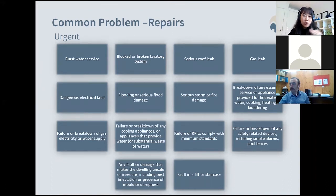So, burst water services, serious roof leaks, but the one that will capture a lot of the things that aren't listed here is basically this one in the bottom second line, which says any fault or damage that makes the dwelling unsafe or insecure, including pest infestation or presence of mold or dampness. So we've got a specific definition in the Act now, which tells you what is an urgent repair.